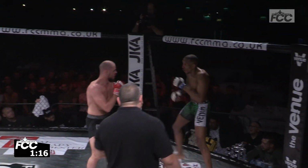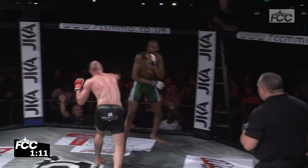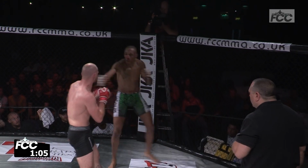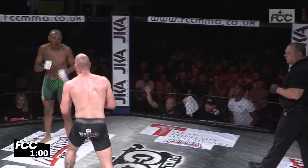What Lloyd should be doing is, if he's pressing him to the fence, press him to the fence away from your coach. Lovely kick there by Junior. Don't put your opponent in his corner where he can hear his coach. Control the ring, start circling to the left, and bring your opponent all the way to yours, so you can start listening to what your coach is saying.